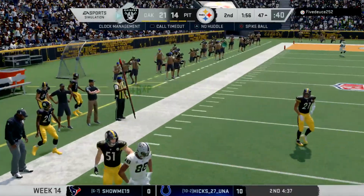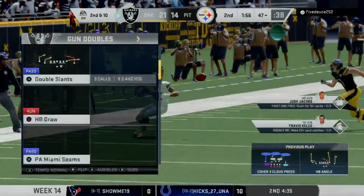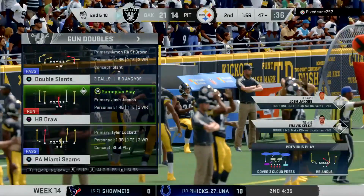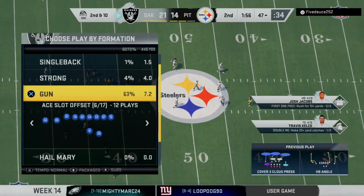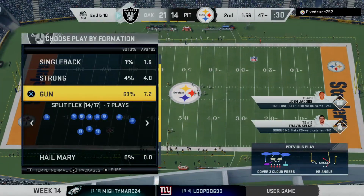Throwing on 1st down, but this one winds up to be incomplete. Tyler Lockett was the target there. That'll bring up 2nd down. Looked like he had a couple of different options as far as who to throw to on that play. And who am I to say this, but I'm not sure he made the right decision.